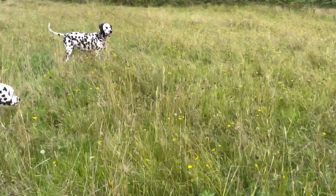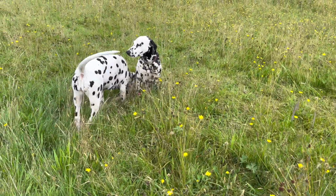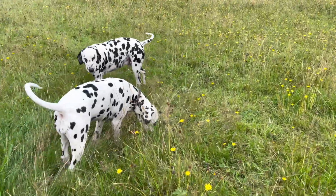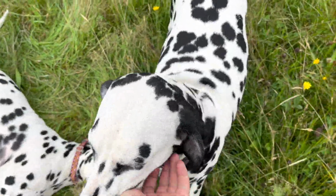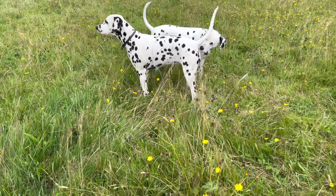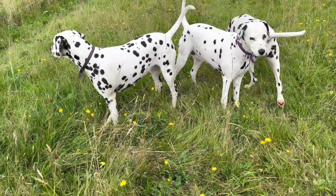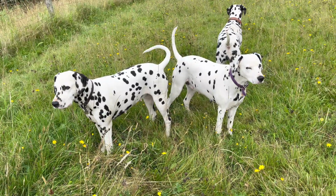But if the stud dog owner has invested in other health tests other than hearing tests, because let's face it, most hearing tests are done by the breeder of the dog, then they are wanting to contribute to the future health of the breed. They're not just wanting to earn enough money to buy another handbag. So look into different things. And if one particular dog is the cheapest stud fee around, ask why it's so cheap.